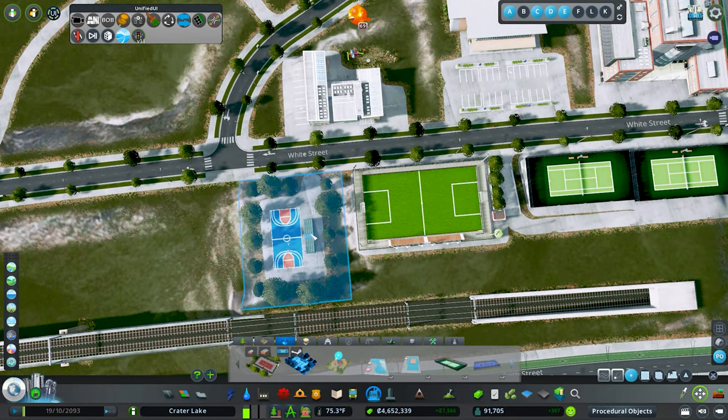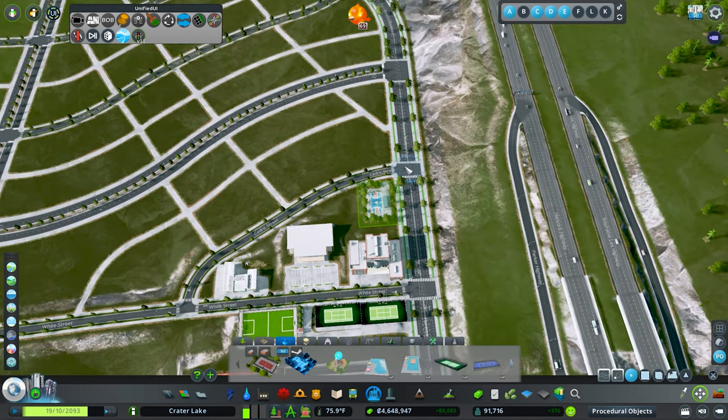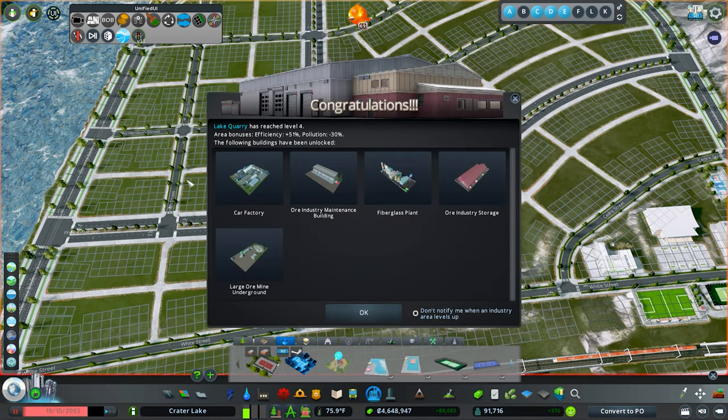And then let's go ahead and turn that. We could actually add this in on the other side. And so now we have a nice little, I mean, academic area. I feel like this is going to be great.